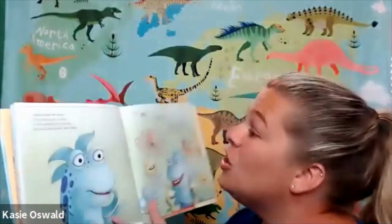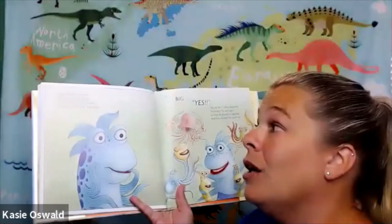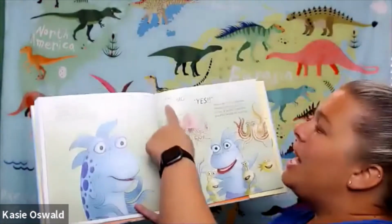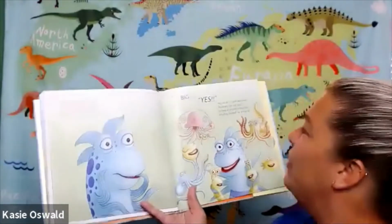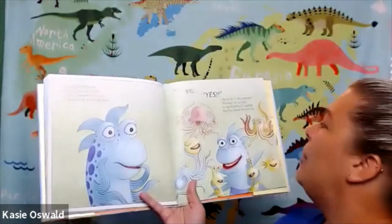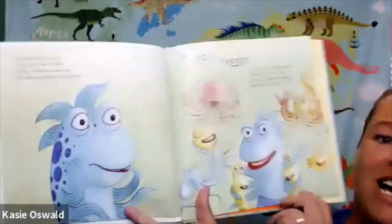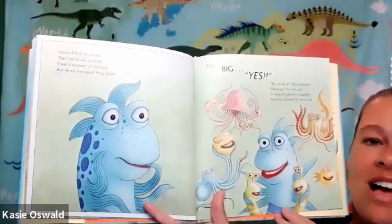Silence filled the ocean. Their future was at stake. It was a moment of decision. But which one would they make? A big, big yes. They're going to clean up. We can do it, they exclaimed, positively yes and yep. So they all pitched in together and they cleaned the ocean up. Wow, great job. Can you tell Pout-Pout Fish and his friends they're doing a great job?